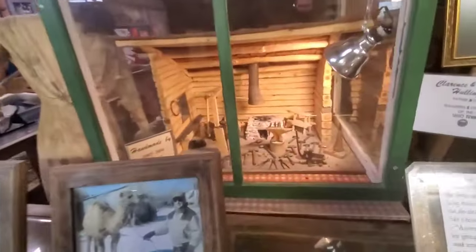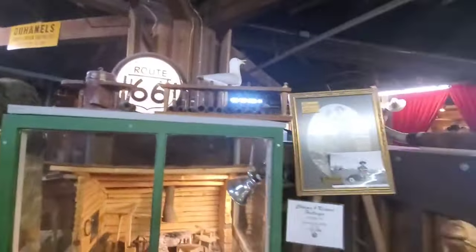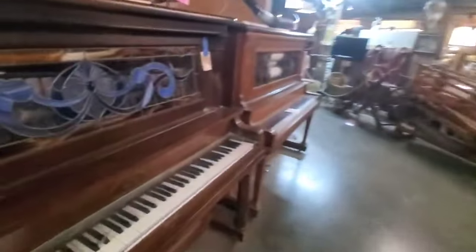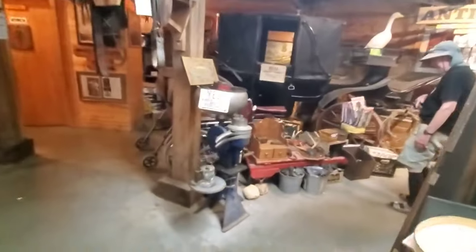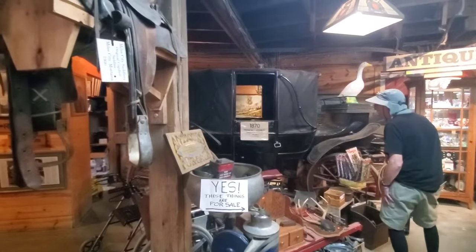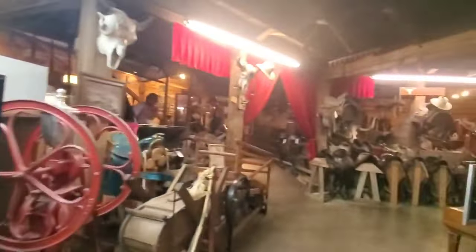Wow. Oh, I like these little miniature little things. Pretty cool. Wow. Saddles. More saddles. Old pianos. Some kind of contraptions. Some creepy mannequins. Buffalo heads or something. Well, looks like all this is for sale. Ooh. Old, almost looks like an Amish coach. But a French coach. Pretty cool. So much stuff. A lot of antiques for sale.